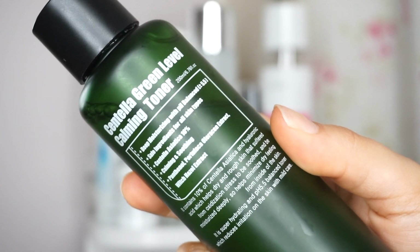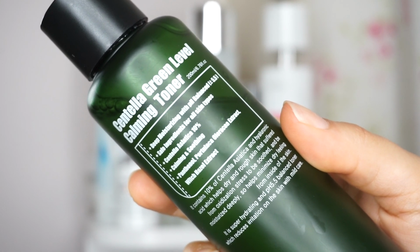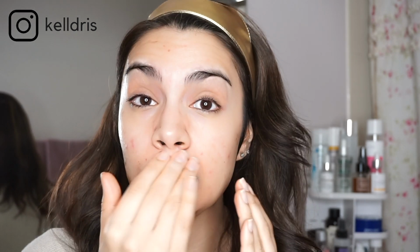So my toner of choice that I've really been loving lately is the Purito Centella Green Level Calming Toner. So this has a bunch of Centella, and I just really have been liking this toner because it's really been helping me with my redness, especially when my breakouts were at their worst. It really helped calm inflammation, and it definitely made my skin look a lot healthier and calmer, especially when I used it at night and then woke up in the morning, my skin just looked a lot better.